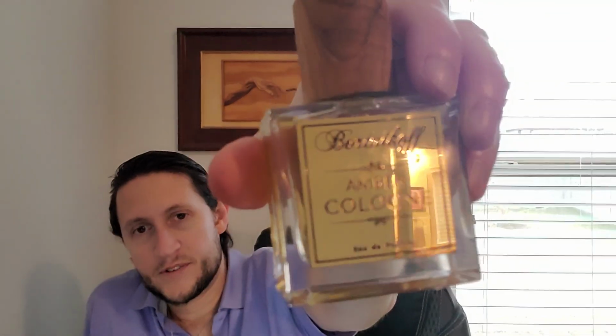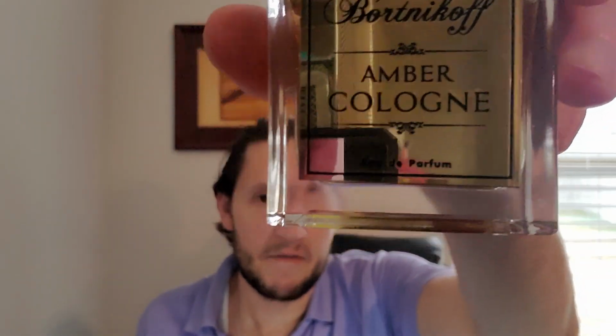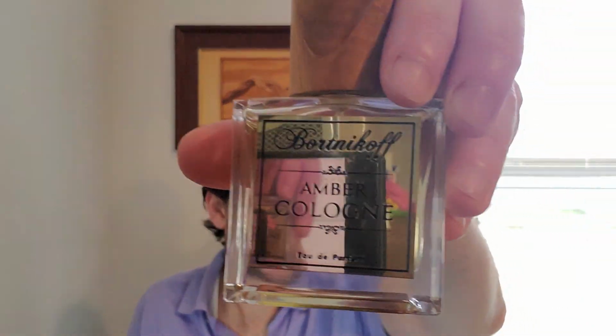And sorry for the reflection today, but if you're in the market for a summer fragrance, or if you own some Bortnikoffs and you want to try some of his other perfumery styles that aren't just about oud. There's oud in this, but it's used as a base. It's not like Oud Maximus where it's oud in your face. I'm very glad to have this.